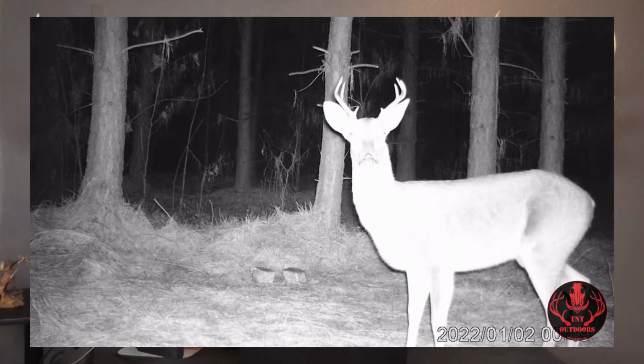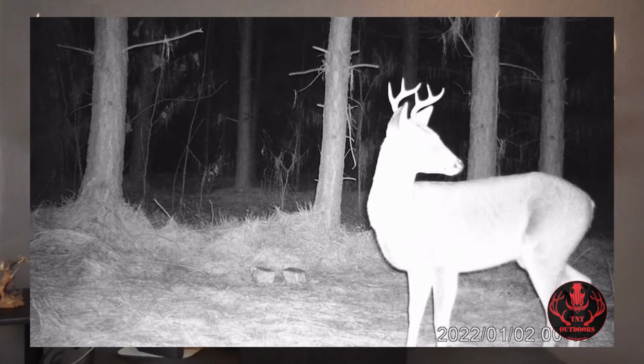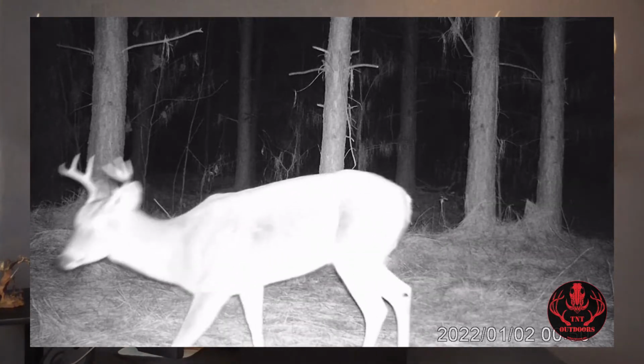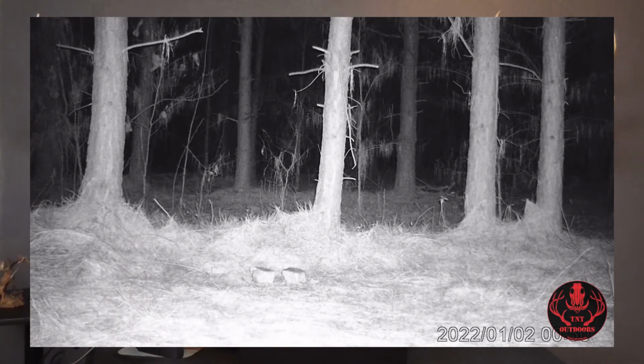Another buck gets in front of the camera. It just doesn't appear interested in the bait itself. I think he was just passing through and just kind of checking things out right in front of the camera. So this one is not counting as an attractant, even though he was pretty close. He just wasn't showing interest in the bait itself.